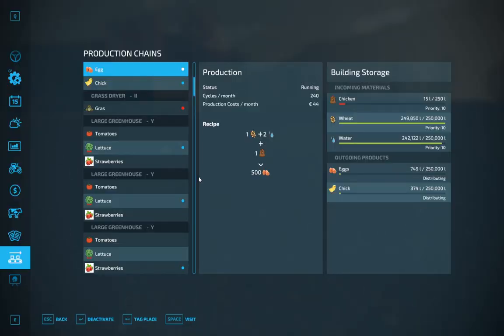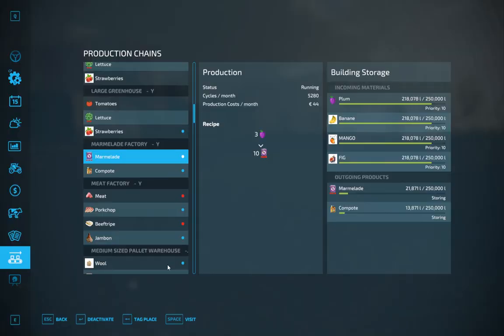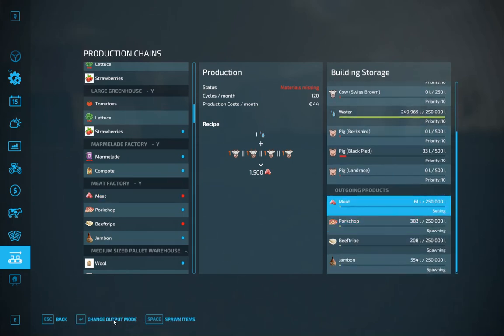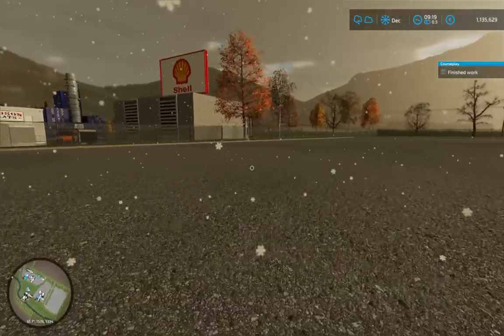So, let's go ahead, we'll jump into, let's say, here. We'll change that from spawning to storing. So that means it will only spawn what I tell it to spawn. Back, okay. Oh, yeah, and meat products, yeah. Meat. So we'll change it to storing. So it won't spawn until I tell it to. Excellent, which means I can have a full trailer of meat, I can have a full trailer of pork, I can have a full trailer of whatever.